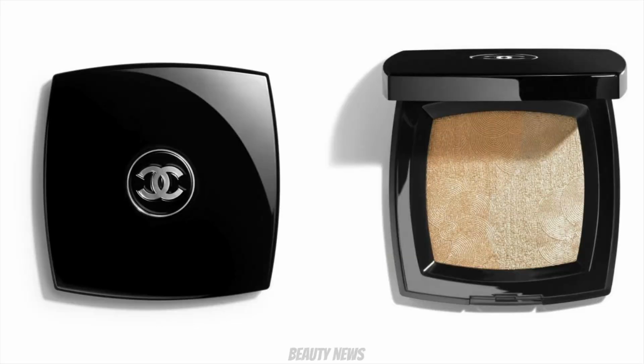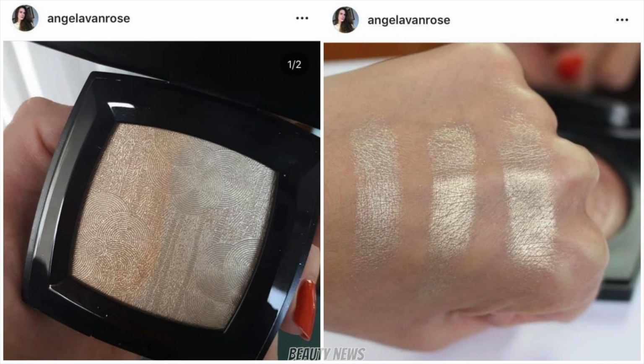Chanel, we have the Illuminating Powder Duo. So this is a limited edition powder highlight, and it's supposed to capture and reflect light for a naturally luminous appearance. So this has essentially 2 shades. On one side, it's a light champagne. On the other side, it's a champagne. Yeah, they're very similar. And swatched, I'm like, it looks cool, you know.